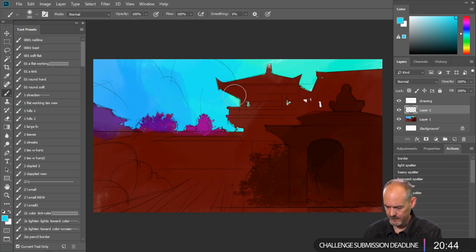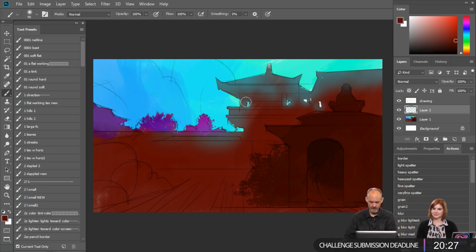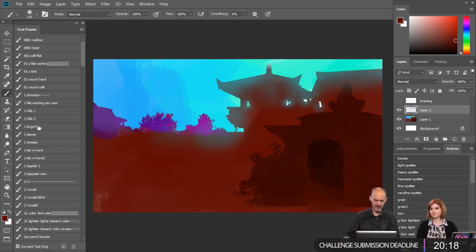Okay. So I'll just let this kind of glow in a little bit here. That suggestion of atmosphere. It's really magical. Get kind of dreamy with this. And at this point, I can just take the drawing off. I'm probably not going to need it. Okay. And I want to do the same thing down in here.